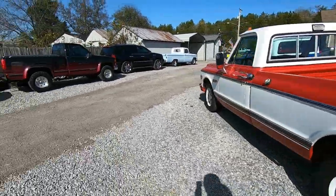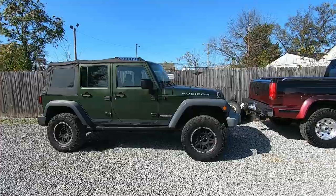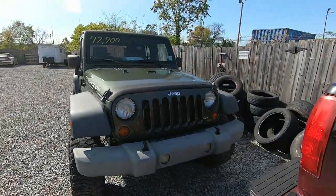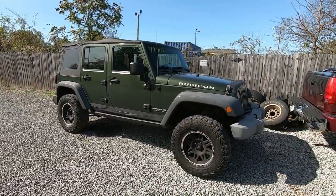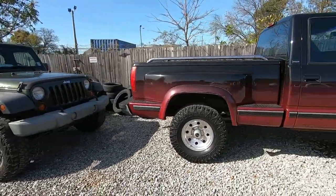Something new for the site there. Just put this Rubicon on. It's a very, very nice Jeep inside and out. 12.9 on it, 2007 model. Check the video out and the walk around. Point out any kind of flaws. It does have some paint chips here and there. Some of that rock coating's coming off a little bit, but it's a Jeep, guys.